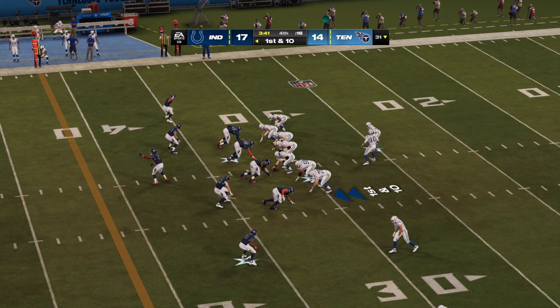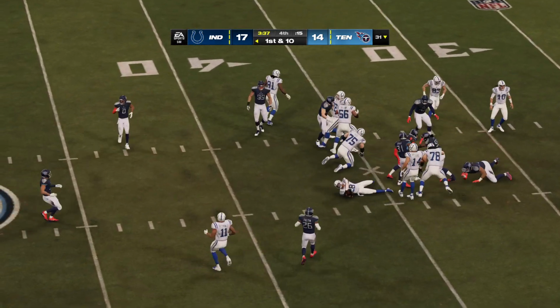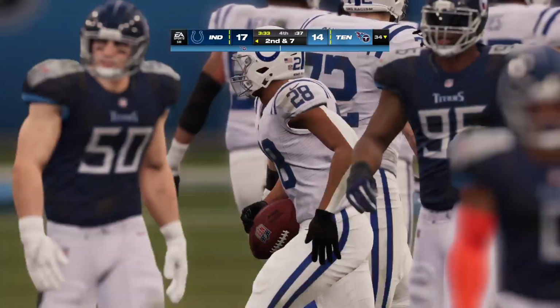Now they've got to find a way to create a turnover or takeaway. Otherwise, this one will probably get away from them. And he's going to take this ahead for right around 3 yards, but no more than that.